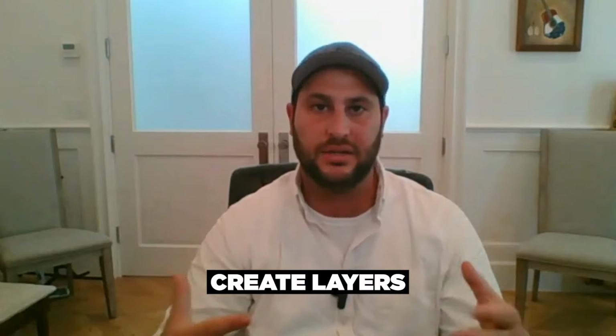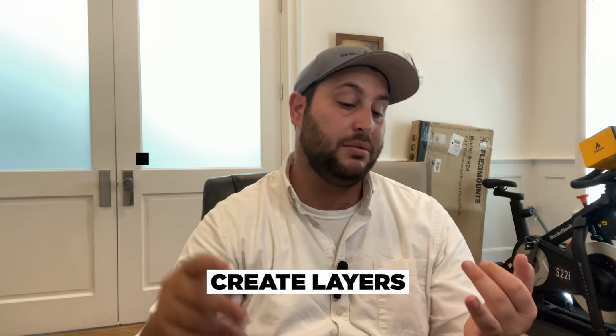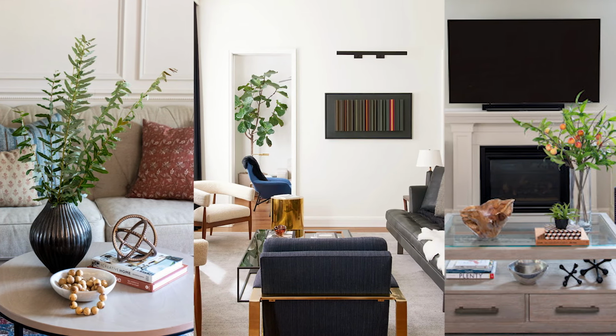Finally, now that we've gone through all of our suggestions, this is number 10. Is really bringing all of them together and creating the layers. We've talked about lighting, we've talked about rugs, we've talked about furniture, we've talked about painting, we've talked about adding trims, and all you gotta do is really compile them together to really create a simple, unique, elegant space.